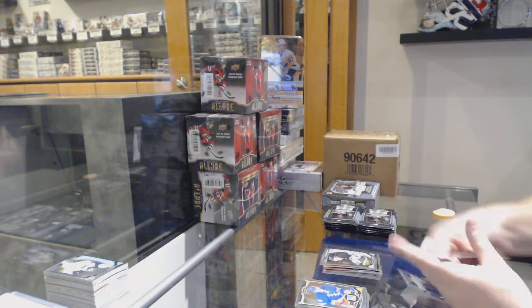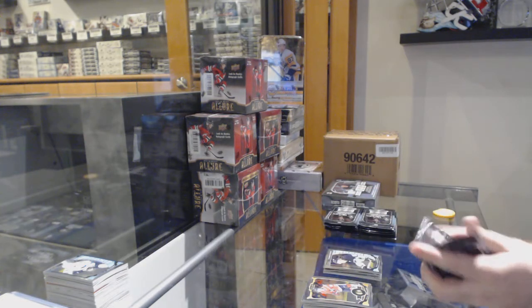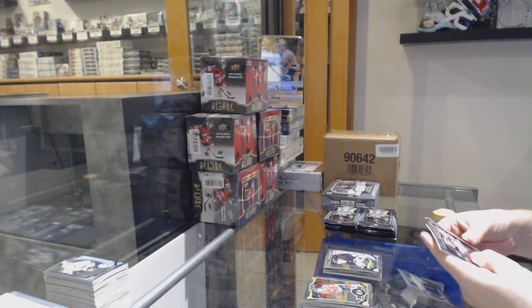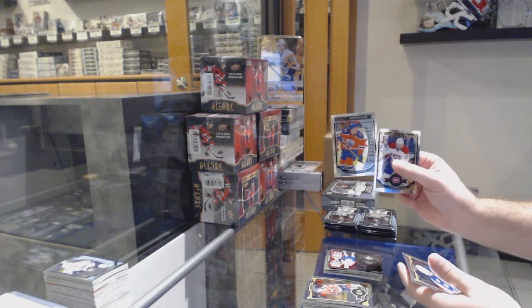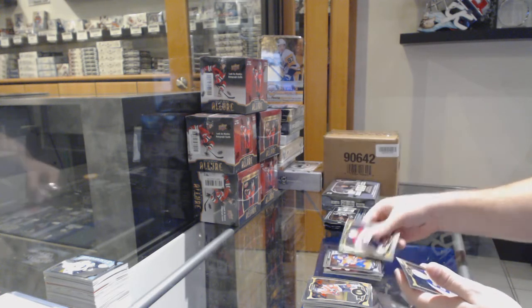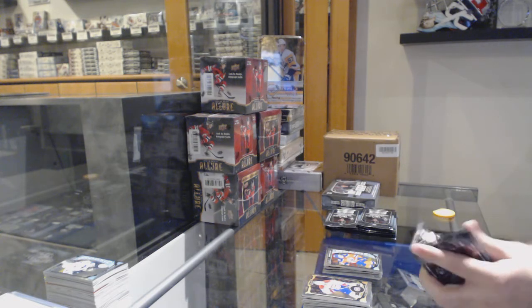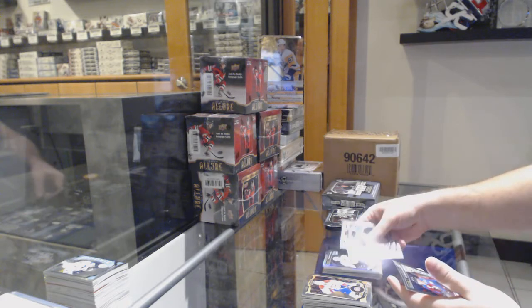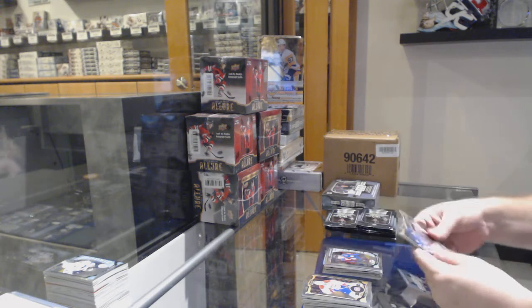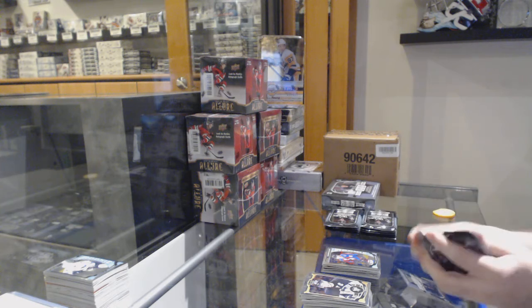Retro of Rinne for the Preds. Plotnikov, Marquee Rookie for the Penguins. We've got a Trophy Talent of Ekblad for the Panthers. McDavid for the Oilers. Marquee Rookie. The Wings have one shot. My God, they suck. Rainbow rookie of Sprong for the Penguins. Mikko Rantanen, Marquee Rookie for the Avalanche.